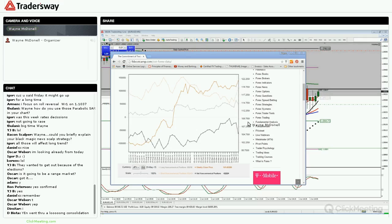So, the market's going net short Japanese yen. Perfect.